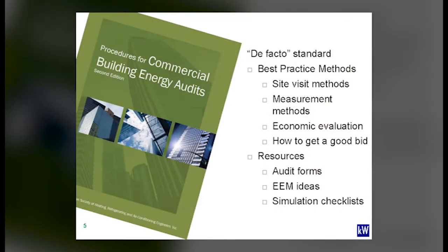And whether or not they talk about them correctly is another story, and that's part of what I'll address today. But this book became a de facto standard, and then in 2011 we updated it into what we call the Green Book. This is the second edition, and it costs about $100 and is a great resource for two reasons.